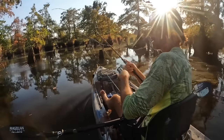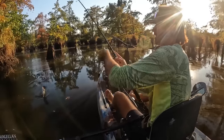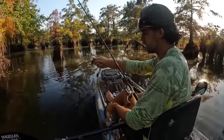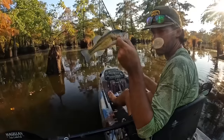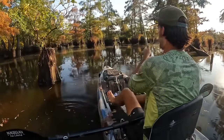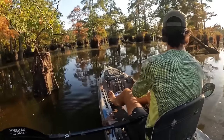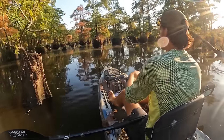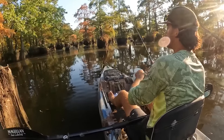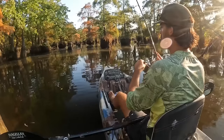Fish. It came right to me. Just a little schooly guy in the coontail. I think that's our fifth bass in the afternoon, so not bad numbers-wise for not very long fishing. We just need a couple of kickers. I guess we don't need them, but we would enjoy them.